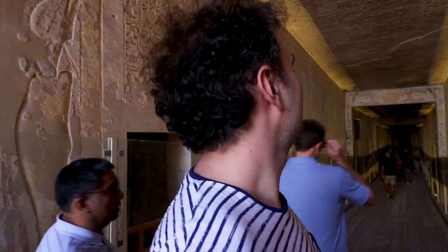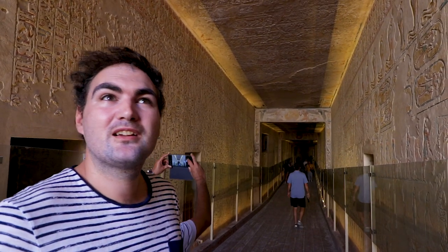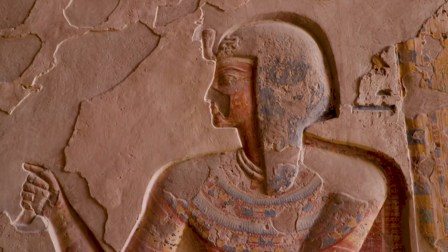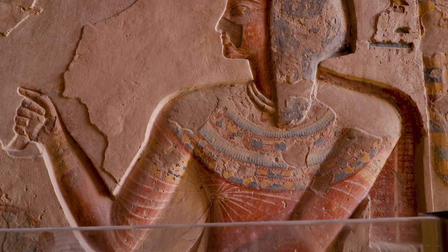So richly decorated. So well preserved. I love the colors. They have a little bit of a pastelish orange vibe going on here. All the colors are very well preserved. The carvings are still really sharp, like it was done yesterday or something. Incredible. There's a man here that's been carved out, but you can still see one of the colors. First time I see this here. Wow.